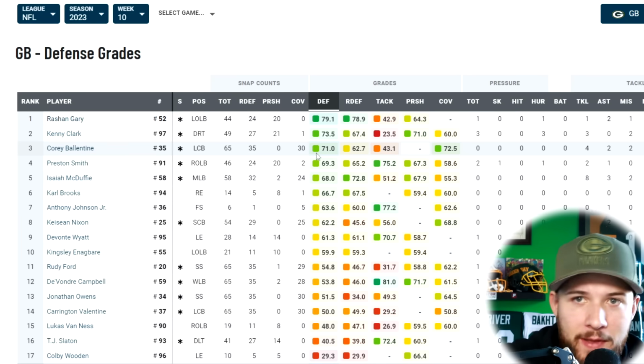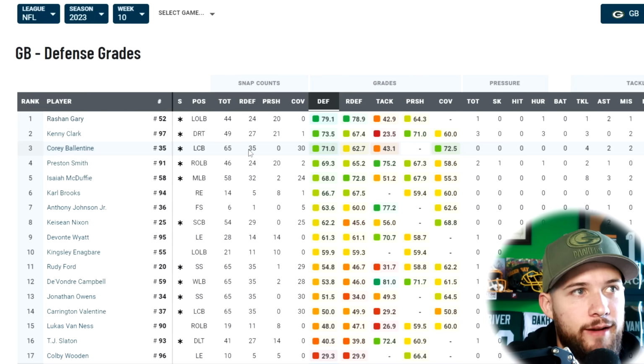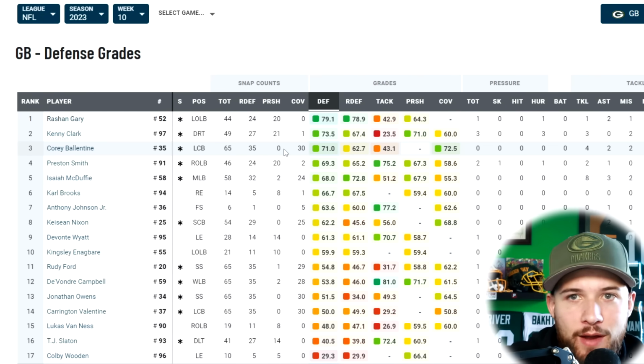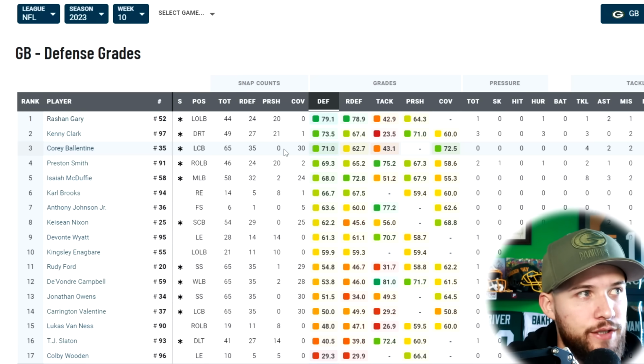Corey Ballantyne is a guy that passed the eye test and is graded highly. 71.0 here. And we'll go over the coverage stats right after this. So nice game by him filling in for Jaire Alexander. He's done this week in, week out. Every time he's had to come onto the field and play a significant amount of snaps, he's actually done really well.